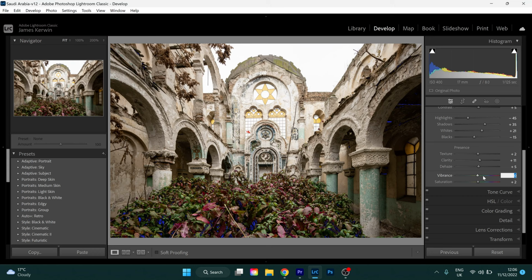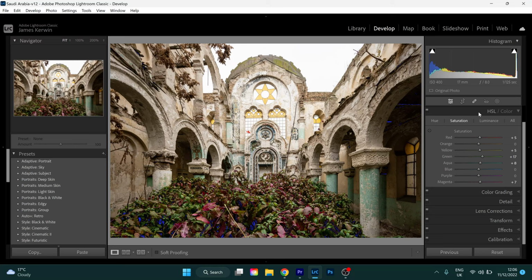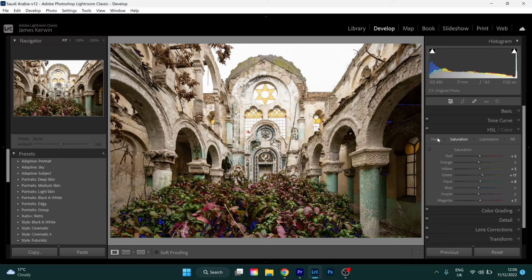The most important one though, without shadow of a doubt, usually when you go down here, you've got color selected. If you go to HSL, you've got three tabs that open: hue, saturation, luminance. And in hue, we can actually change the hues of the colors. In particular, look at these greens. When you bring the greens much more towards green, you can get those colors back much more towards where they were in the field. The same applies to the reds. Look at the reds. You can really fine tune them, down to a small detail.